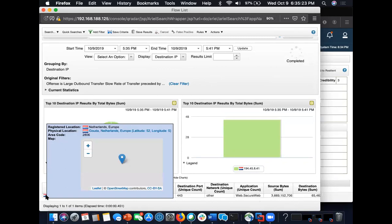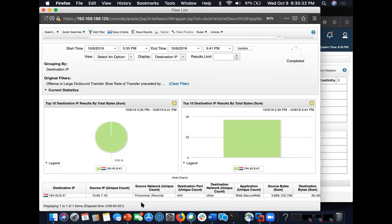I can also see it went to an IP address. I can click over this flag, somewhere in the Netherlands. So for an institution that has some privacy concerns, we now have data going to another country. And then the other thing that we can see here is this is actually coming from our personnel record server. So that's pretty bad. 3.5 gigabytes worth of probably HR records, employee social security numbers, maybe bank accounts that we're paying them into. It's gone to another country. So this is a pretty serious incident. Within pretty much two button clicks of opening up this incident, I've realized, wow, I need to escalate this because this is bad.